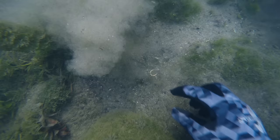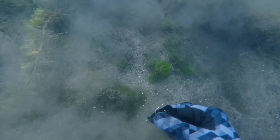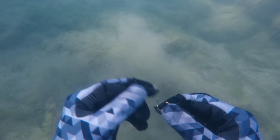I got a closer look at this after the dive, and sadly it's not anything valuable, but it always gets my blood pumping when I find a gold-looking piece of jewelry.